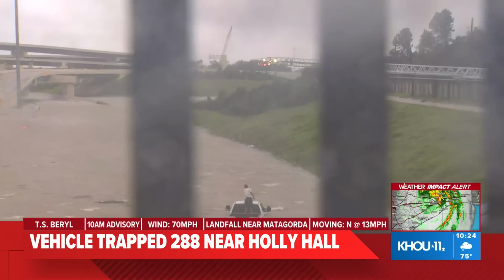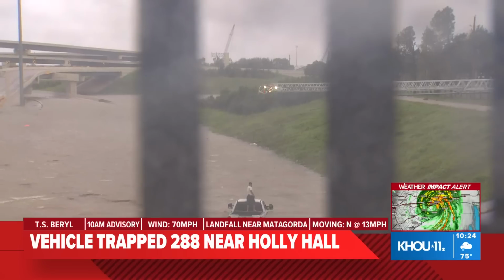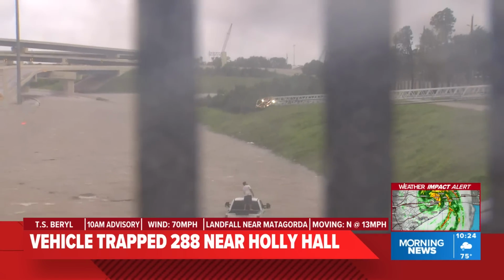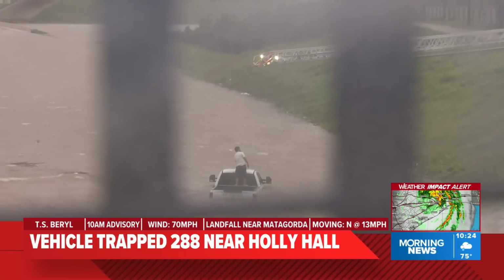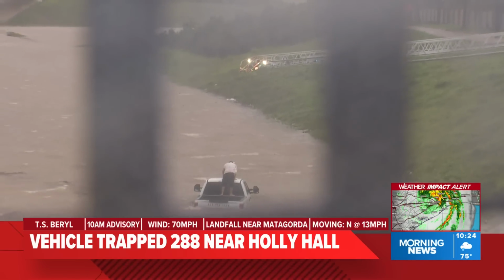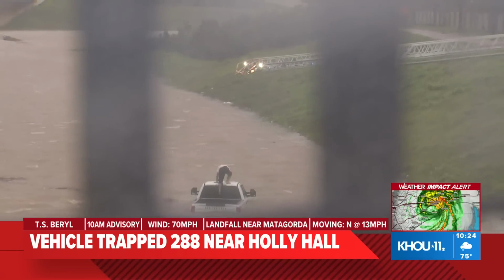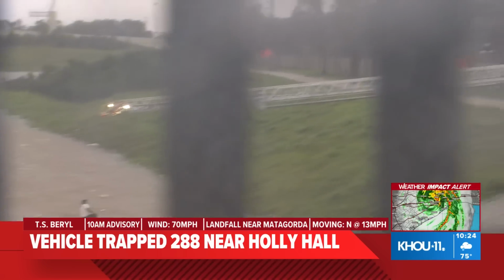I know, this is so true. The construction of the toll lanes in Harris County began back in 2016. So you can just imagine right now, they are lowering a ladder, fire crews on scene trying to make this rescue. Again, we're looking at the 288 corridor at 610. Currently, a rescue of what looked to be one male driver of this truck.